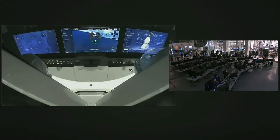When they open the hatch, we will have a medical officer check on them first. It's a pretty standard procedure to make sure, they have been out in space for 3 days. So we do want to make sure that the crew is okay. There will be a team there helping them every bit of the way as they walk to the medical room on the recovery vessel.